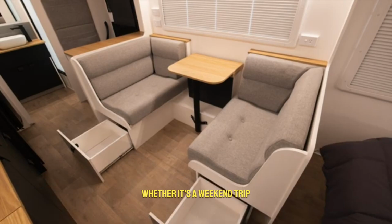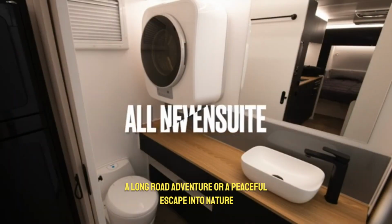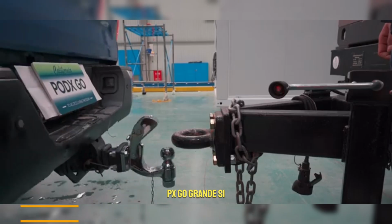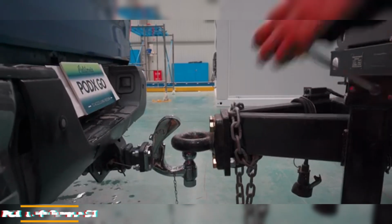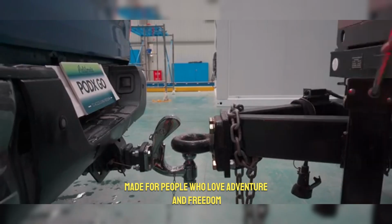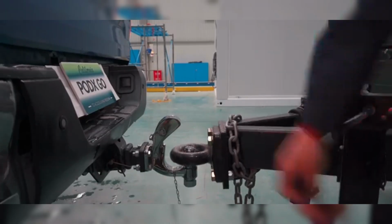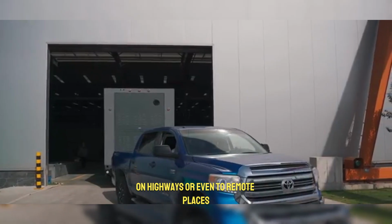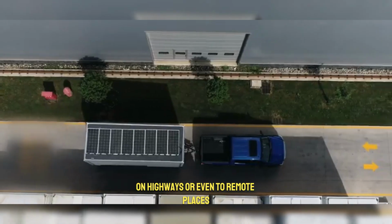Whether it's a weekend trip, a long road adventure, or a peaceful escape into nature, this motorhome makes every journey relaxing and fun. PX Go Grande S1. The Pod X Go Grande S1 is a modern and stylish electric camper made for people who love adventure and freedom. Its compact but smart design makes it easy to drive in cities, on highways, or even to remote places.